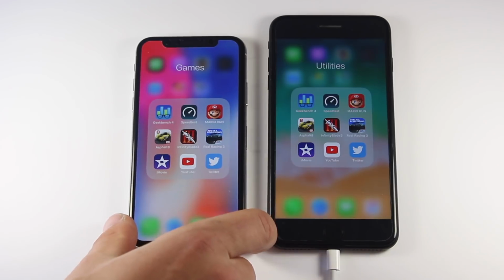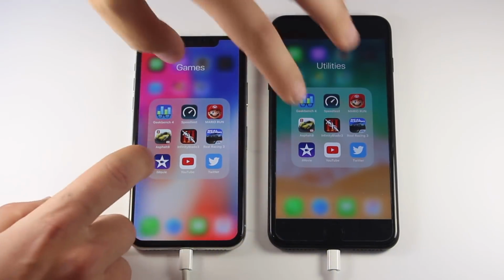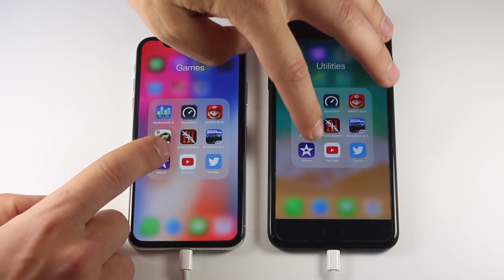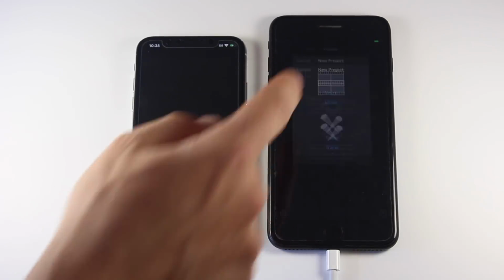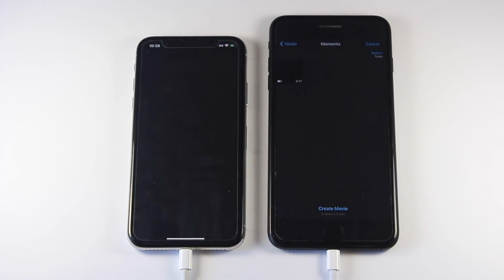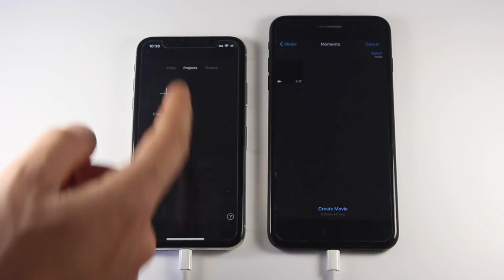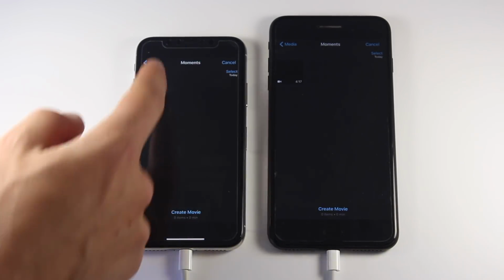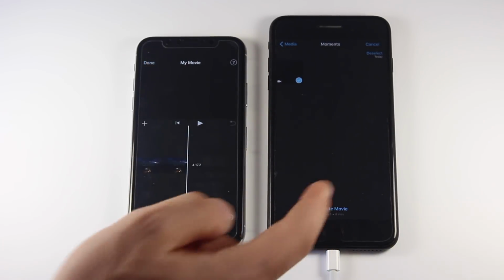Okay, so next up, we're going to export a 4K video that I have saved in my camera roll at the same time. So we'll open iMovie up. 1, 2, 3. We'll go create project, movie. Now the iPhone 10 actually hasn't loaded it. There we go. So the iPhone 7 Plus actually won there by a mile. So we've got both the movies. I'm going to go create movie, create movie.